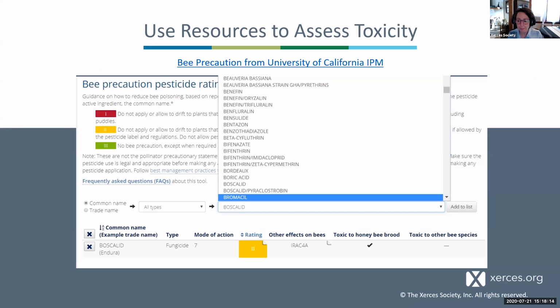If you Google bee precaution pesticide ratings, this tool from UC IPM will come up. You can search by product name or by active ingredient in the pesticide, and it will give you some information on toxicity. It also goes a little bit beyond what the EPA offers by including, where available, information about toxicity to bee larvae, and other species besides honeybees.